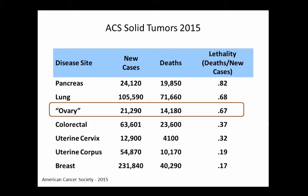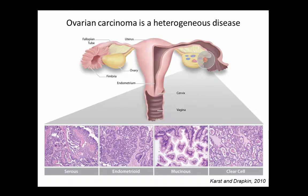And I'll just mention down here that even though breast cancer is about 10 times more common than ovarian cancer, ovarian cancer is about 3 or 4 times more lethal than breast cancer. Now, complicating all this is the fact that this is a heterogeneous disease.